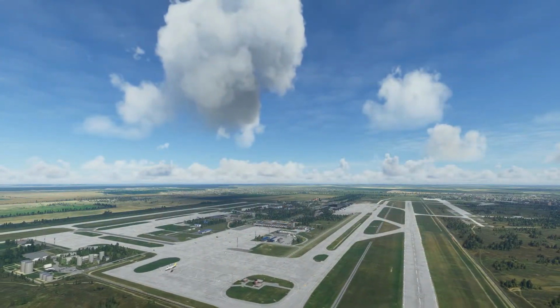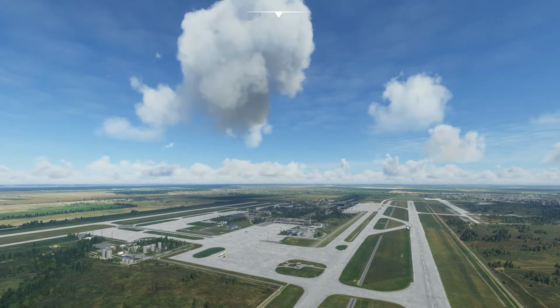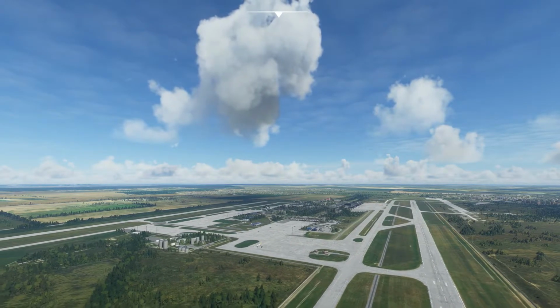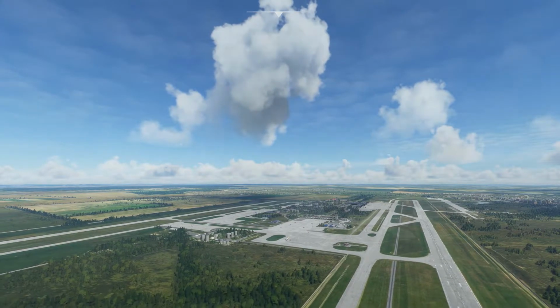So there's the airport layout. As you see, we've just had 18 left. There's 18 right. This is Terminal D, the main terminal in use. You've got the cargo terminal over here, Terminal F, and the fuel station.